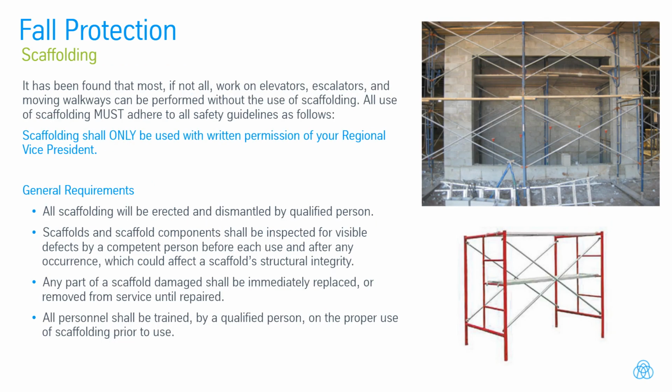It has been found that most, if not all, work on elevators, escalators, and moving walkways can be performed without the use of scaffolding. All use of scaffolding must adhere to all safety guidelines as follows. Scaffolding shall only be used with written permission of your regional vice president. General requirements: all scaffolding will be erected and dismantled by a qualified person.